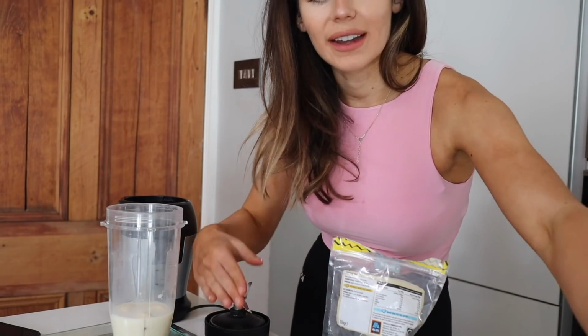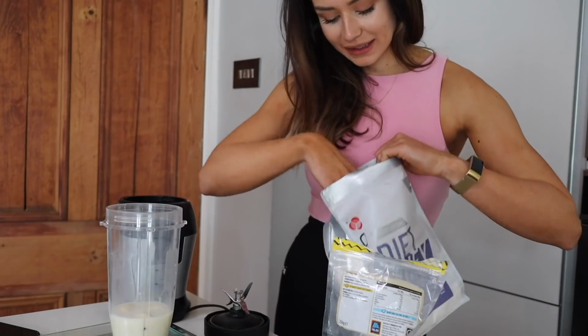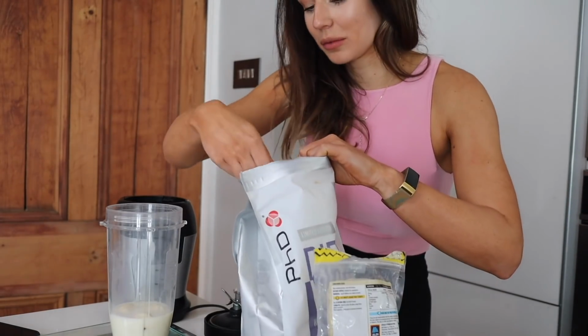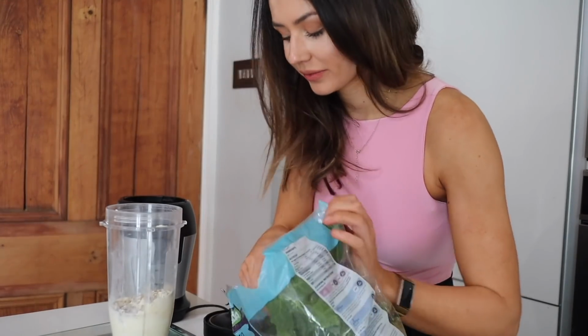Frozen banana is better, I feel like it gives it more of an ice cream kind of texture. Blue green lemon again today. This has just been the best flavour, I think, at the moment. One scoop, a few sunflower seeds, a big heap of spinach.